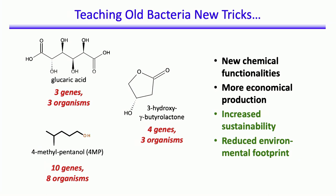But we are really driven to do this by our desire, and really an imperative, to reduce the ecological footprint of chemical manufacturing. There are things that we need to survive. There are things that we want for quality of life. I agree that we probably want way more than we need. But we have to figure out how to balance those and identify ways to bring into being the materials that we need while reducing the damage that we've been doing to the environment.